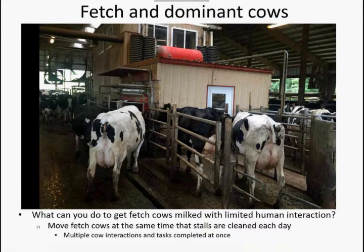So getting fetch cows, this is a really interesting one. When do we go get cows that we got an alert said haven't milked in 12 hours? When do we go get them? I'm a proponent of trying to get fetch cows at the same time you're completing another task in the pen. So if you're going through to scrape stalls and other cows are just naturally going to get up, make that the time that you go interact with the cow, so it's not just a one-on-one between you and the cow. There may be some other cows that you're moving around a little bit or jostling around. So you have multiple cow interactions and tasks completed at once, even though you're only targeting 1 or 2 cows.